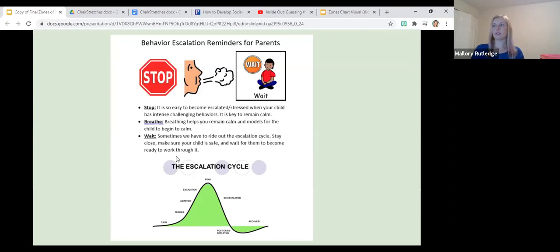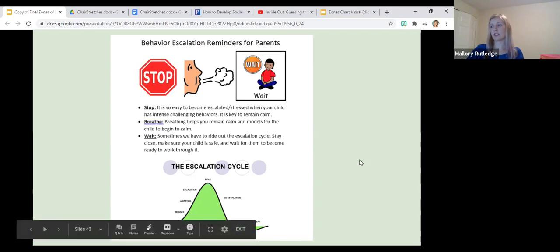And then as we talk about this, I feel that it's important to talk about when to use zones and when not to use zones. So I have this handout here called Behavior Escalation Reminders to kind of remind us when your child is not going to be responsive to zones of regulation. And so we have that escalation cycle on the bottom of the handout, and it kind of shows your child is calm, something triggers them, they become agitated and become more and more agitated to where they're at that peak. They've flipped their lid, they're out of control.